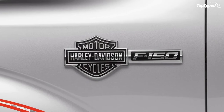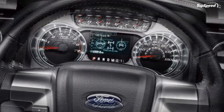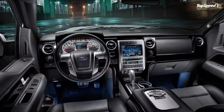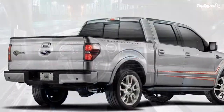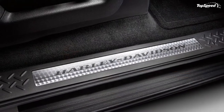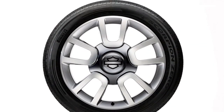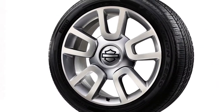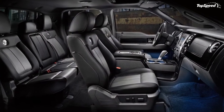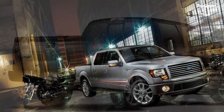Customized Harley-Davidson appeal. The 2011 Ford Harley-Davidson F-150 interior is customized to appeal to the truck buyer who appreciates the attention to detail for which both Ford and Harley-Davidson are renowned. Examples are the seats and console lid, which feature handmade cloisonné badges that are produced by the same company that makes badges for Harley-Davidson motorcycles. The console has a limited edition serialization plate, which is numbered individually.